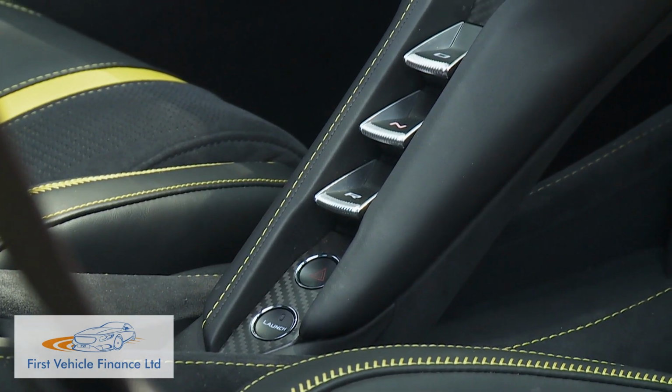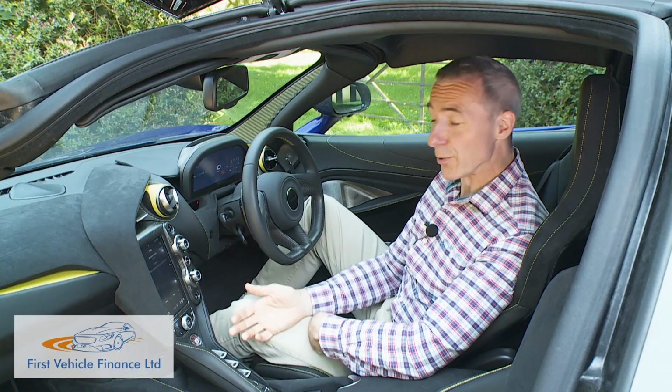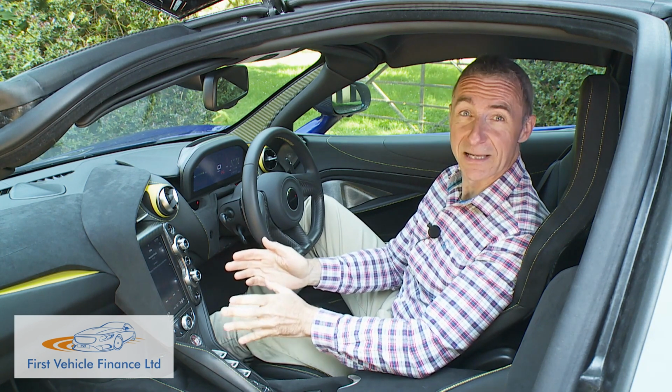A slim leather-stitched spur just below this monitor incorporates the main controls for the 7-speed dual-clutch automatic gearbox, while to the right of it lie the rotary controllers of the active dynamics panel that'll be familiar to McLaren regulars.